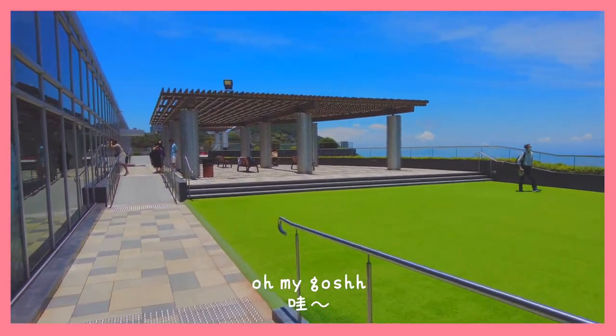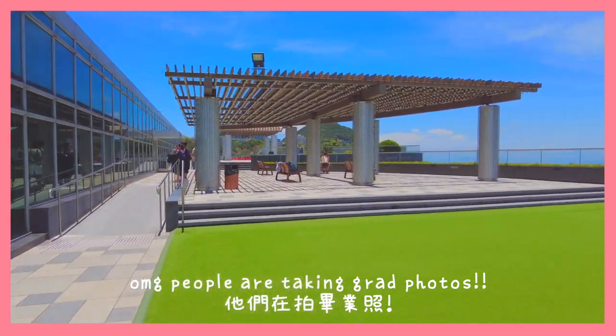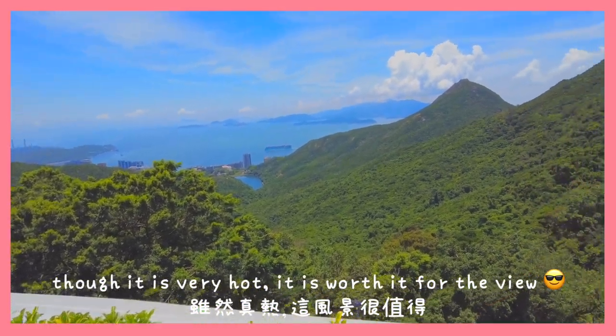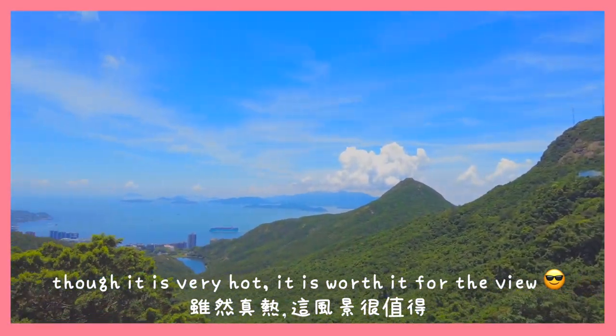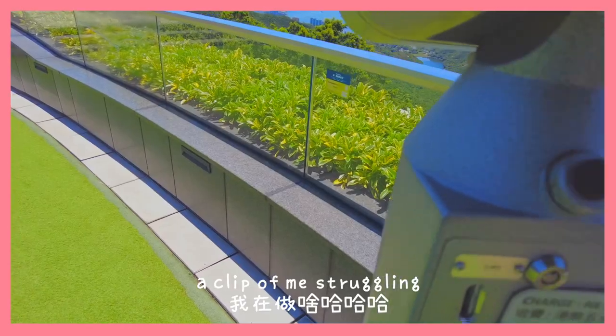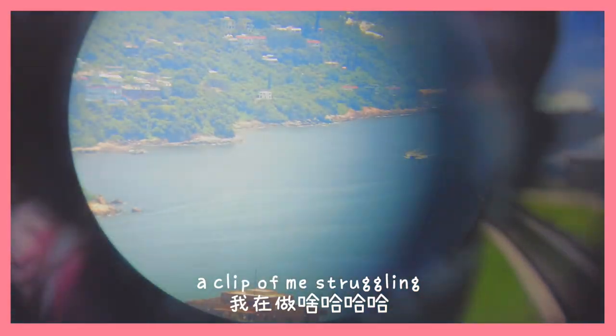Oh my gosh. People taking grad photos, slay. I almost fell. This place is so pretty. Here, are you sure? What if I like angled it correctly? Oh, slay. I'm trying my best, guys. Well.